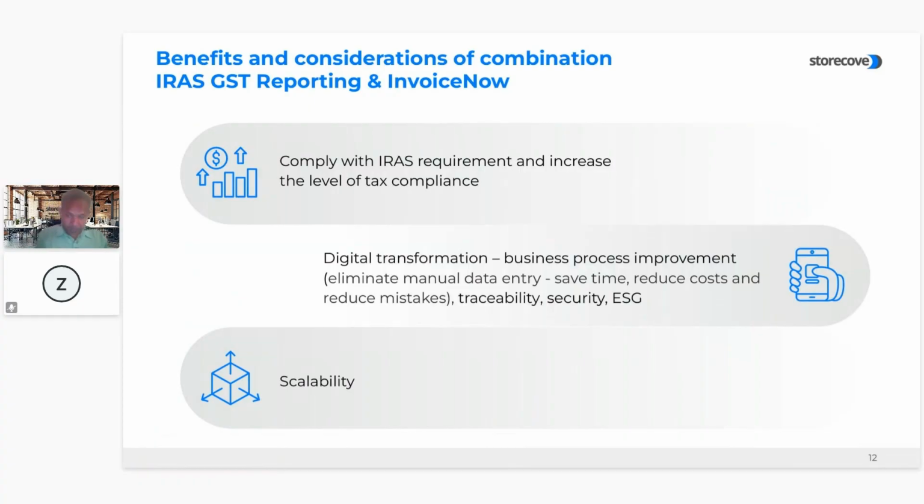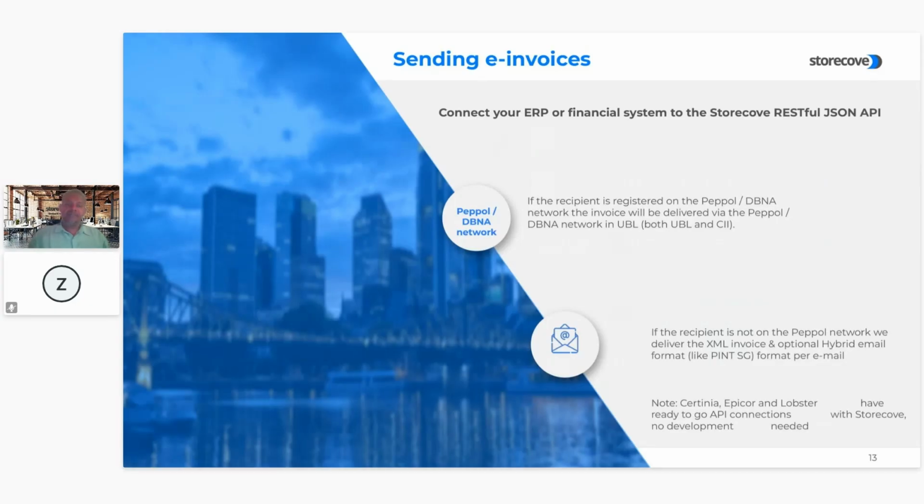So you can completely design a process where you can go hands-on by digitalizing both InvoiceNow and IRAS reporting together. Now, having said that, sending invoices in Storecove is independent of the network or the specification that is used within the local jurisdiction.